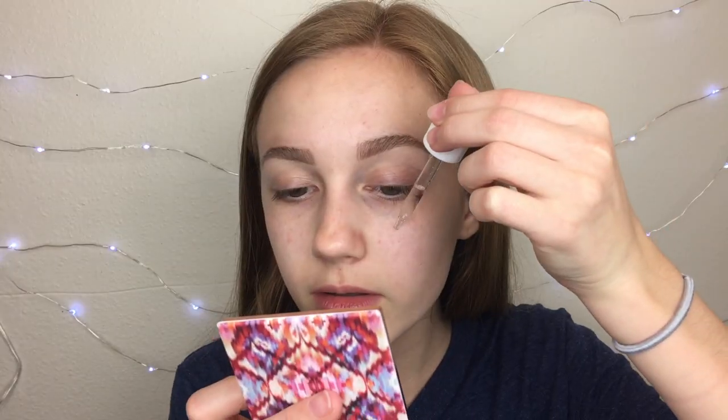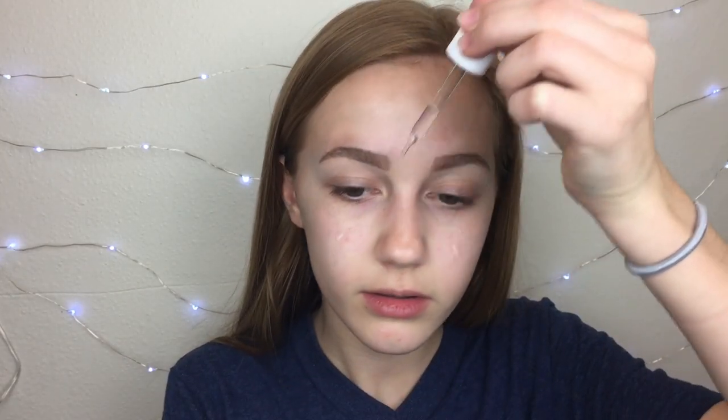But I'm gonna use this Skin Deva one. I honestly have nothing bad to say about this. I think that if you have dry skin, which mine is kind of both, this would work really well for you because it's really hydrating and it really helps with glowier skin.